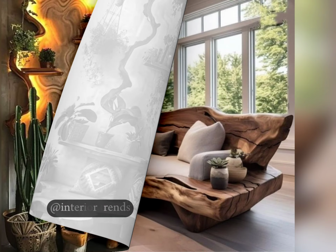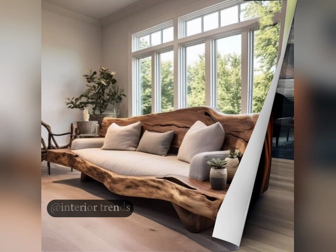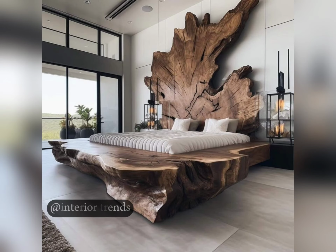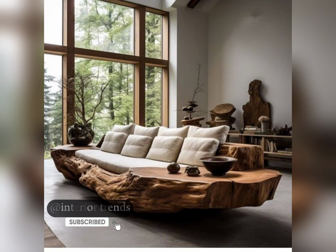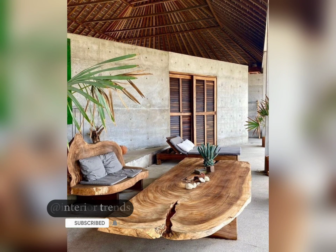Today I am diving deep into the world of wood furniture design where creativity meets function. Let's kick things off with a piece that's both practical and stylish. A sleek wood desk, whether you are working from home or studying, a well designed desk can make all the difference. Stay tuned for more inspiring ideas to elevate your space.